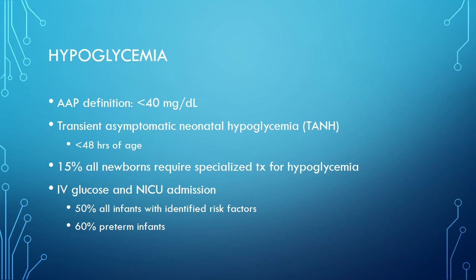15% of all newborns require specialized treatment for hypoglycemia. Those that are especially at risk are babies who are small for gestational age, large for gestational age, preterm or late preterms, growth-restricted infants, infants with poor APGARs at 10 minutes of life, among other risk factors. Many of them will require IV glucose in a NICU admission for treatment of their hypoglycemia. The first intervention is usually increased, frequent feedings. 50% of all infants with identified risk factors end up in the NICU for IV glucose, and 60% of preterm infants need IV glucose for treatment of their hypoglycemia.